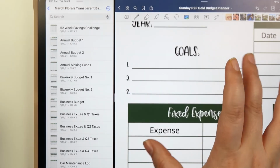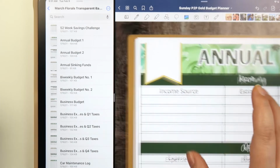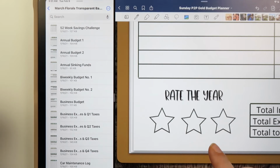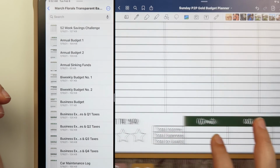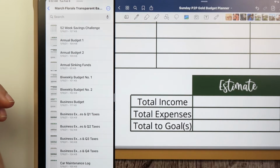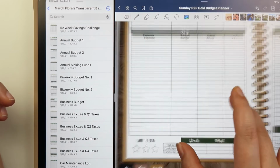This version has a section for goals, and a section to put the year. I envisioned putting the year in this little flag up here when I created this version. At the bottom of each page, you also have the option to rate the year. You can give it 3 out of 3 stars, 2 out of 3 stars. I share our ratings in my monthly budget results videos. Then you've got a section down here where you can write your total income, total expenses, and total going to goals. I kept that open because some people are paying off debt. Some people are saving up for a new car, or for a vacation, or whatever it is. Goals always change, so I wanted to leave that broad for you guys so that you can use it for whatever.